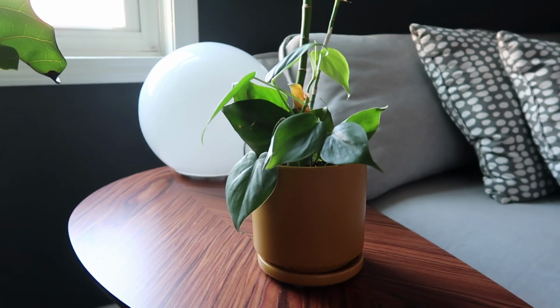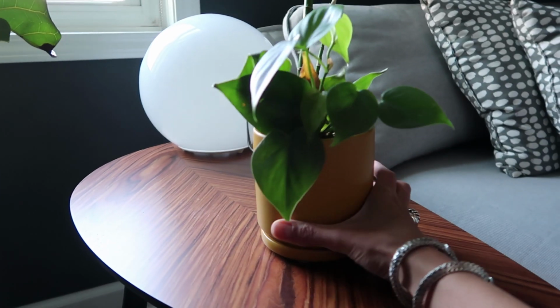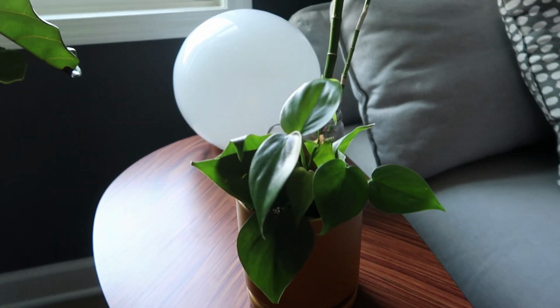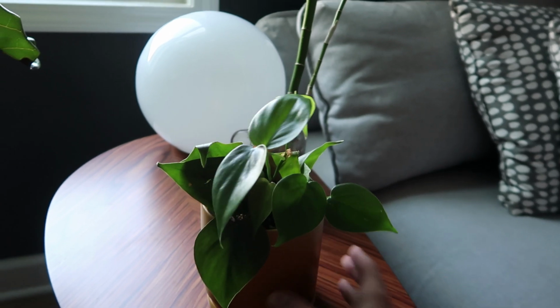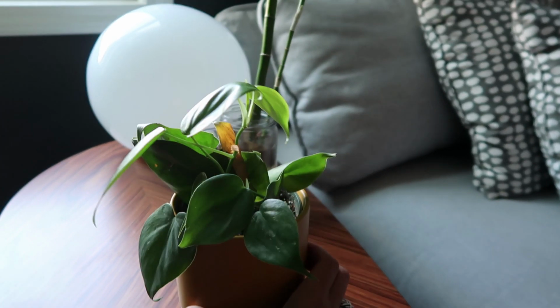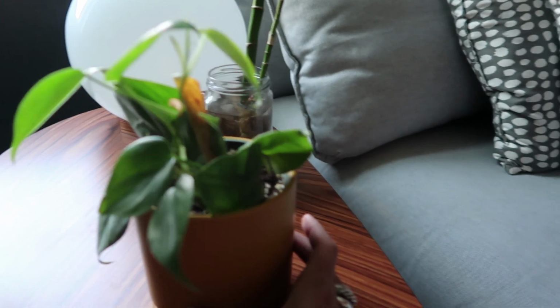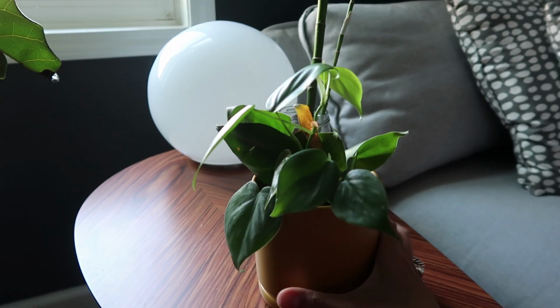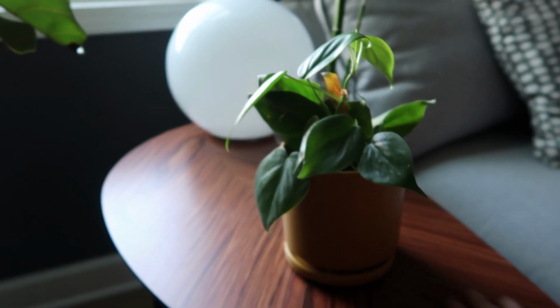I picked this up at a local nursery. This one is just a heartleaf philodendron. Hopefully I said that right. It is growing a little bit, so I'm happy about that. I wanted it to be more flowing, but I think it will get there eventually. There is a yellowing leaf. Yikes. All right, it's just one leaf at least, but otherwise this one looks pretty good.